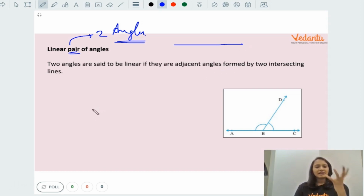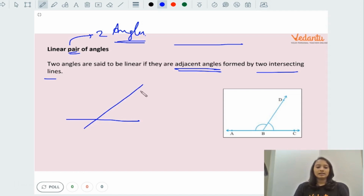So what do you mean by linear pair of angles? Two angles are said to be a linear pair if they are adjacent angles. That means they are side by side, neighbors, sitting next to each other, formed by intersecting lines. Suppose this is one line and this is one more line. Clear? These are the two lines we have. So there's one angle sitting here and one angle sitting here. These are neighbors, angle 1 and angle 2. Angle 1 and angle 2 are called a linear pair of angles because they are adjacent angles and they are formed by the intersection of two lines.